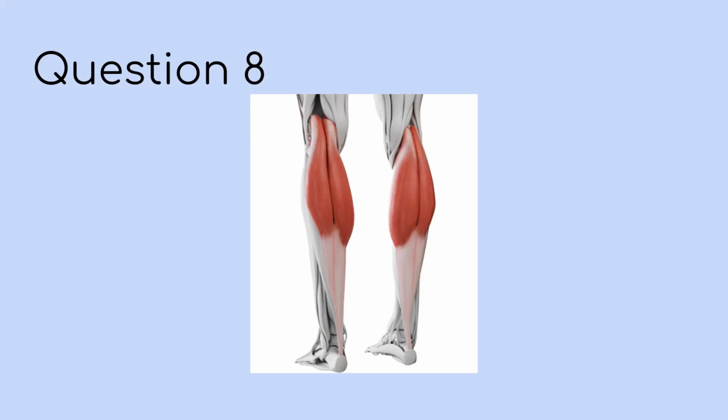The correct answer is short. When you see the term brevis, there are some muscles, like in your forearms or your hamstrings, or I think even your leg, but I'm pretty sure your forearms and your fingers. The term brevis means short, so that basically means a short muscle. Longus means long, and brevis is short.